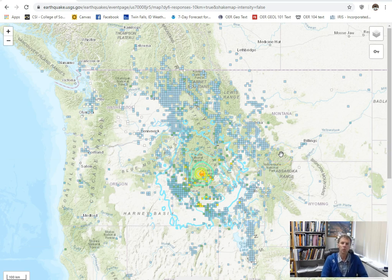So depending on where you were, you might have felt the earthquake a little bit differently. Depending on the type of house you're in, that can affect how the earthquake is actually perceived. Depending on what kind of rocks or subsurface materials are underneath your home or the building you're in, that can affect how the earthquake is actually felt.